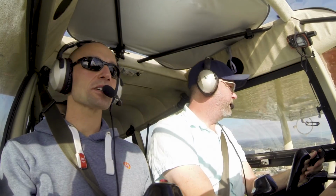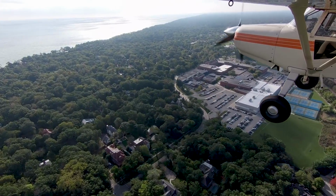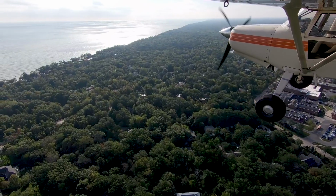You see that dome there on the left? Oh yeah, I can see it. That's the Baha'i temple that I was pointing out on the map. Good. So we're going to go there next? Yep, that's a good landmark. So we'll just get a couple hundred feet offshore here and take a right. Oh, beautiful. It really is a beautiful city.